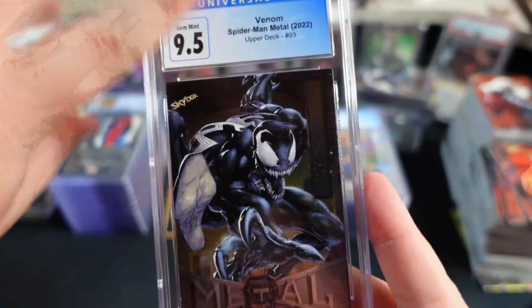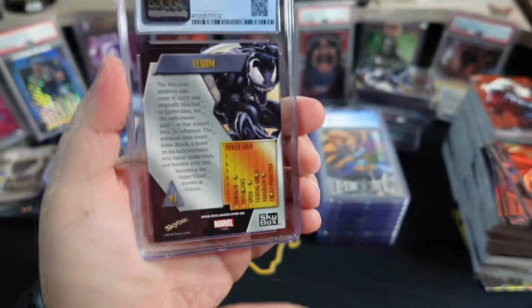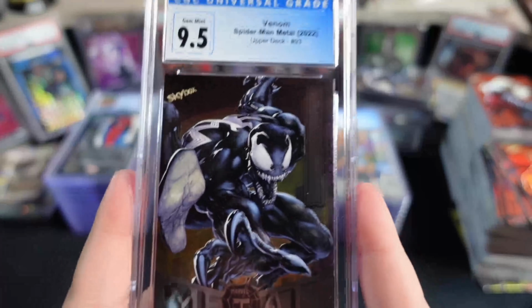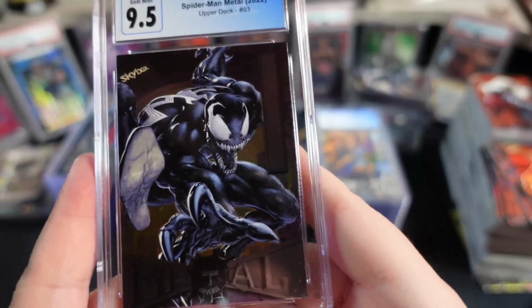If you're seeing some of this nonsense on here, they're just dusty. The slabs themselves have a bunch of dust on them. So if you're seeing like, what's all this stuff? It's just dust on the slab. Like that right there. Just dust on the slab.